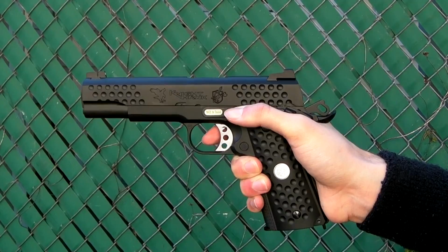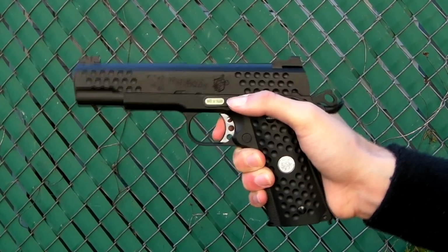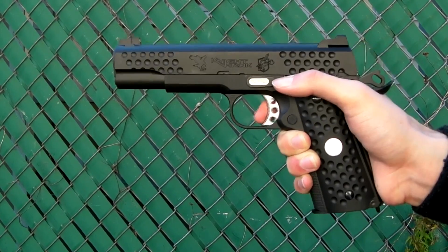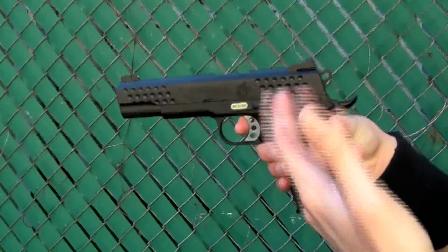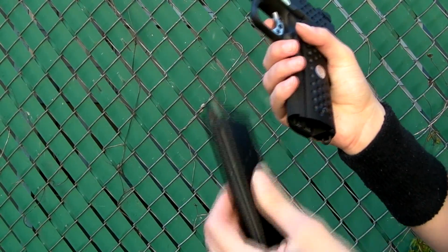Alright, so we got about 34 shots. The 35th one didn't count because it didn't really cycle. So 34 shots with that mag.